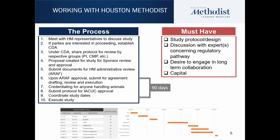We like to keep that outside of Houston Methodist. We'd like to execute your project and collaborate with you, but the regulatory components and the risks associated with it are determinant upon the company itself. And so you go out and you talk to your consultants for your regulatory pathway. You talk to a toxicologist for your study design. And then, of course, you have to have a desire to collaborate long-term.